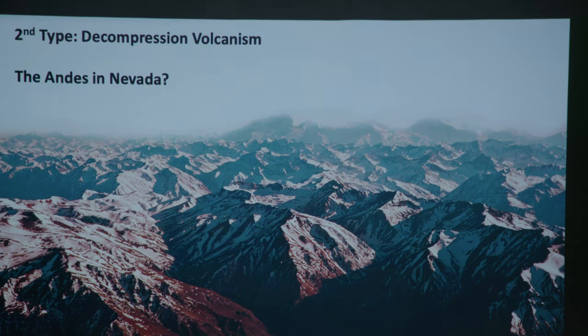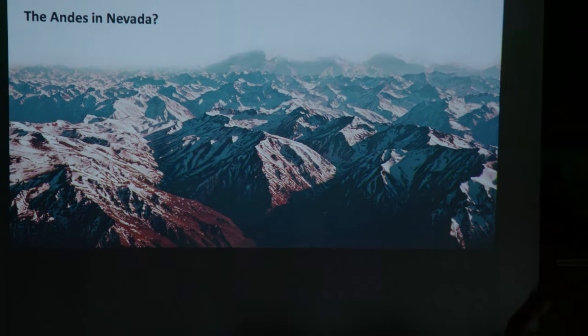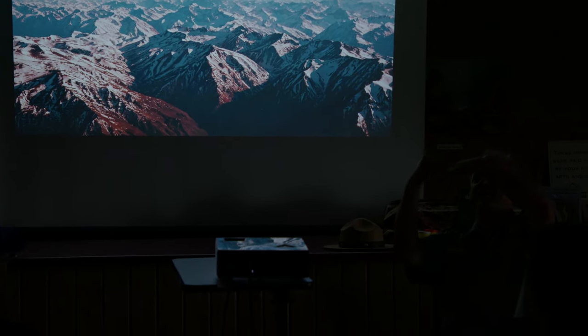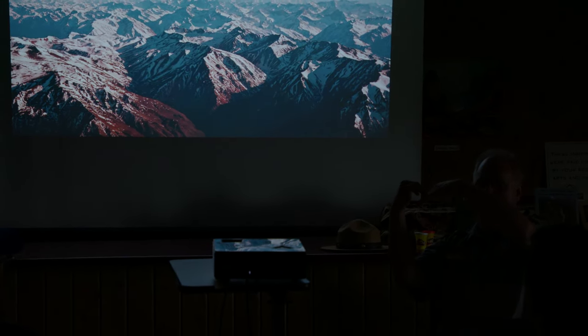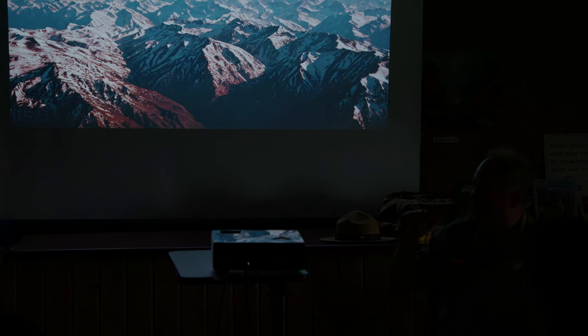Yes. All right, so the next type is decompression volcanism. And I wish I had more time to go into this, but we actually already introduced the topic of subduction zones, where we had the ocean plate going under California, still going under Washington, Oregon. And when it does that, it creates friction and pushes up mountain ranges of different heights. And believe it or not, we actually had, is that east?